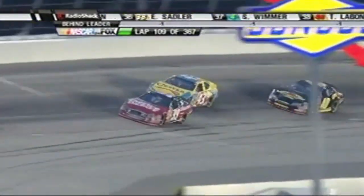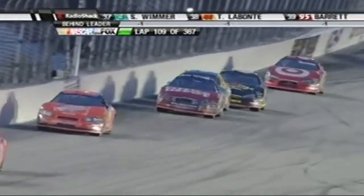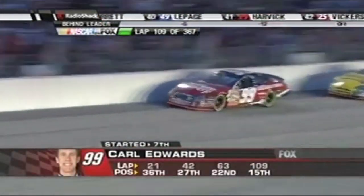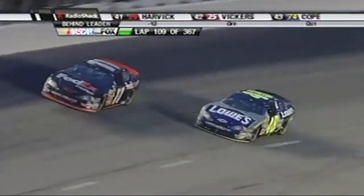Nope. Carl Edwards in the 99 car. He just goes by Bobby Labonte in the 43 car. That's for the 14th position. And there's David Stremme, remember, qualified up in the top five in the 40 car. He continues to hang in there. Fifth place, point leader Jimmy Johnson.